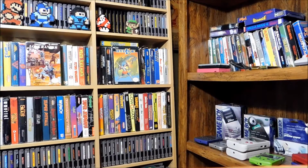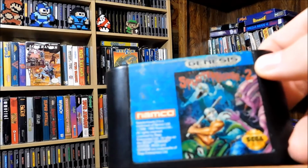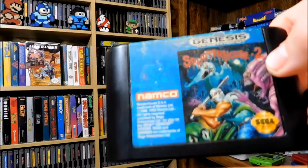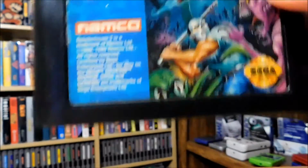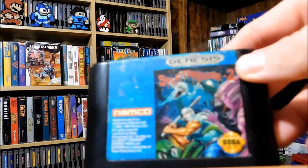Took the price sticker off of it, I guess, but Splatterhouse 2. This was definitely one of the scores of the lot I got. Right there, Splatterhouse 2. Now, this was priced at $30, and it goes for around $70 to $75. So that was a hell of a score there.